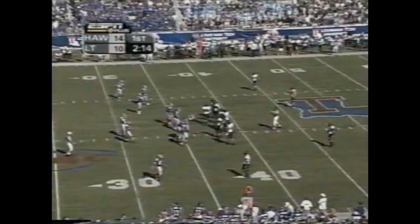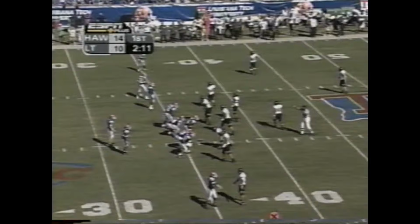You know, that's Louisiana Tech's version of a running play right there. They just line 3 receivers out. The inside 2 receivers go to the flat. Luke McCown picks the easiest throw right there. And, I mean, that's their version of running the football. Second and 6 now.